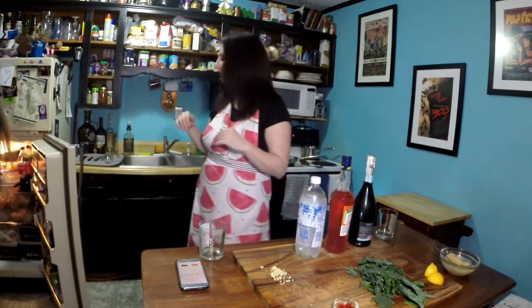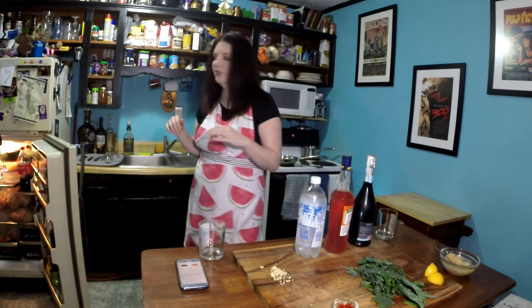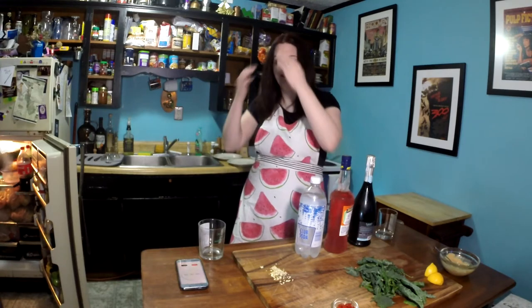And also, actually, it's more than garnish. Some of it goes in there. That's true, it does. So this and this are, just for those of you who may not be able to read it from home, Prosecco, Aperol, and club soda. How do you say that? Aperol. Ooh, that's fancy.